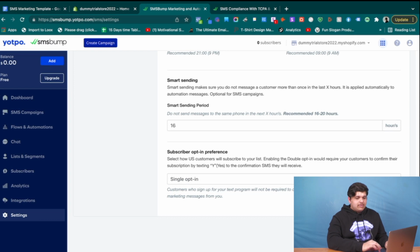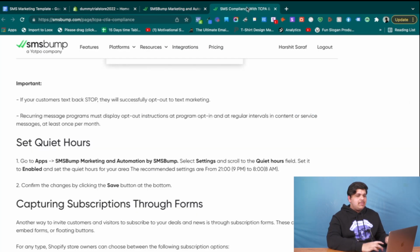After you have done this, you just have to click on save. So this is a pretty simple part. By following this guide, you can simply copy and paste everything, and you are GDPR compliant according to SMS bump. That's why I love SMS bump, because they have provided in-depth detail on how you can do all those kinds of things.